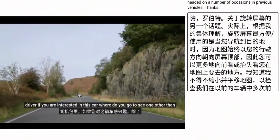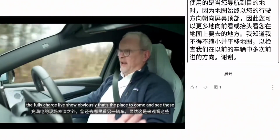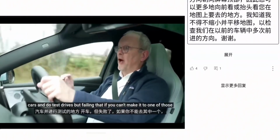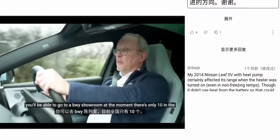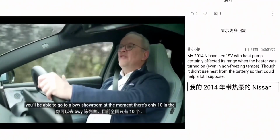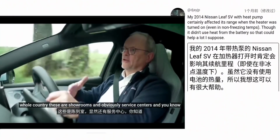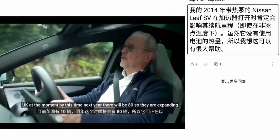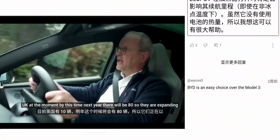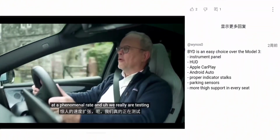If you are interested in this car, where do you go to see one other than the Fully Charged live show? Obviously, that's the place to come and see these cars and do test drives. But failing that, you'll be able to go to a BYD showroom. At the moment, there's only 10 in the whole country. These are showrooms and obviously service centres, and that's where you can go and find out about the cars. There's 10 of them in the UK at the moment. By this time next year, there will be 80. So they are expanding at a phenomenal rate.